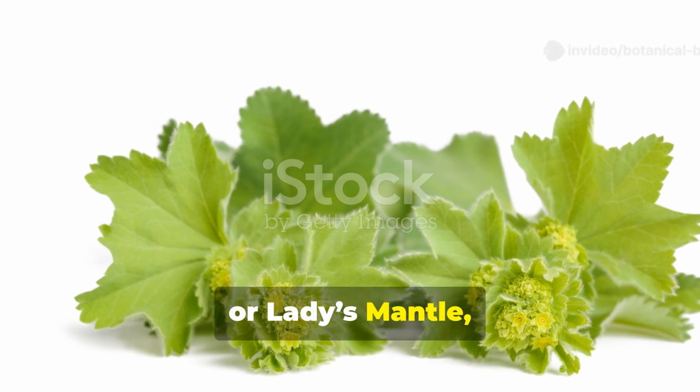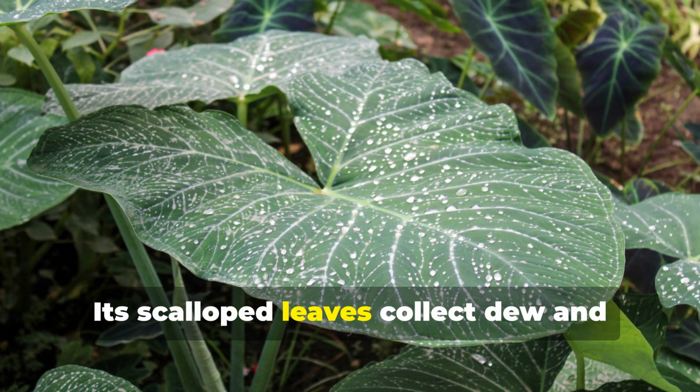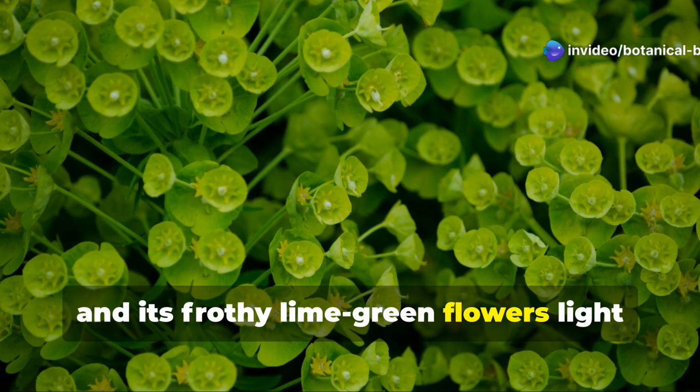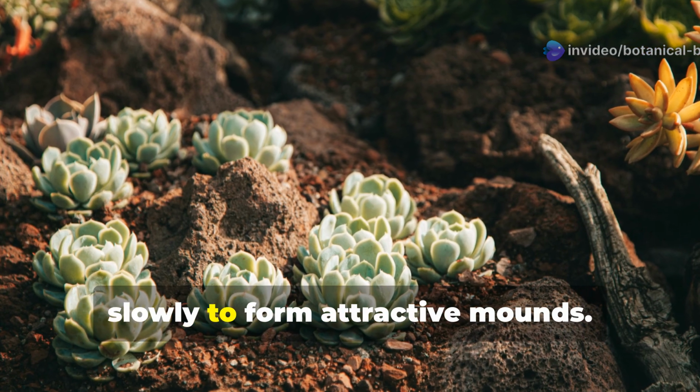Alchemilla mollis, or lady's mantle, is a charming perennial that thrives in moist, heavy soil. Its scalloped leaves collect dew and rainwater like natural chalices, and its frothy lime-green flowers light up any border. In clay soil it holds its own beautifully and spreads slowly to form attractive mounds.